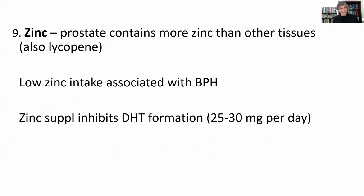The prostate gland concentrates a lot of zinc, and it's been shown to also sort of inhibit benign prostatic hyperplasia. We think it inhibits dihydrotestosterone synthesis to some degree. Most men don't get enough zinc, but if you just get some from a multivitamin, you're already in pretty good shape.